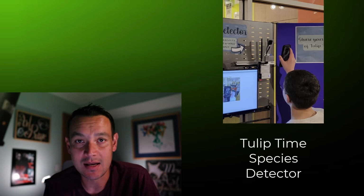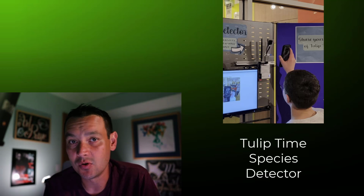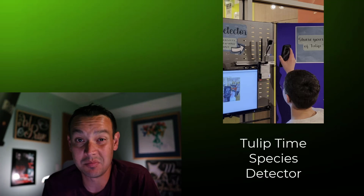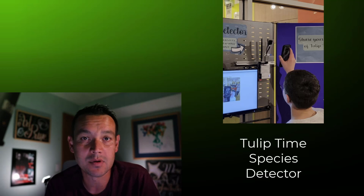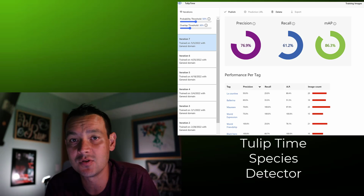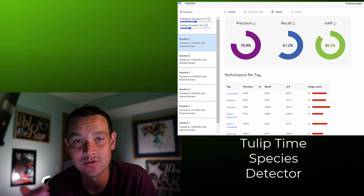So the use case was visitors to Holland could take pictures of tulips throughout the city. There's over 1 million bulbs planted in Holland, and they could bring the pictures into the Holland Museum, hold up their phone to the camera, and then the AI in the Azure Percept would detect what type of species the tulips were and show that on the screen of the detected tulip type.